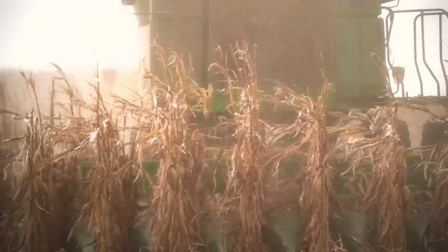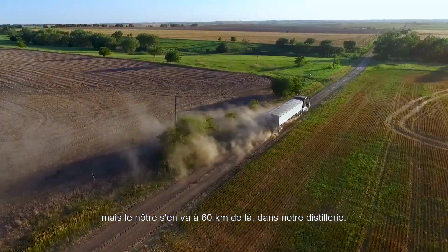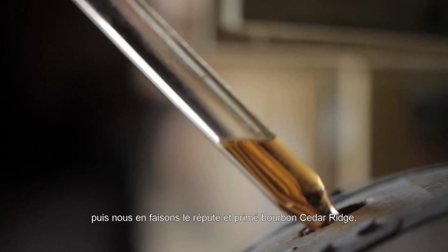is in. But while most corn in the state heads to market, the corn from our family's farm heads 40 miles south to our distillery. There, it waits in grain bins before it becomes award-winning Cedar Ridge bourbon whiskey.